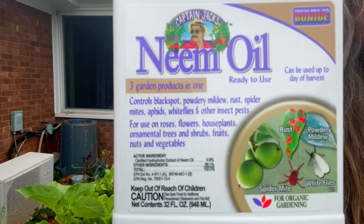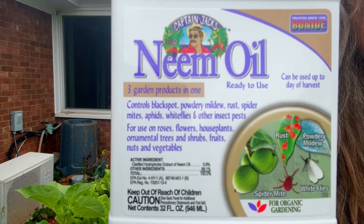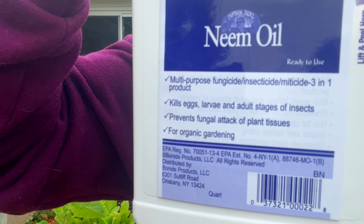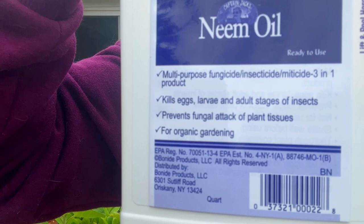All right, let me give you a quick rundown of neem oil. So this is for organic gardening. It can be used up to the day of harvest. It controls black spot, powdery mildew, rust, spider mites, aphids, white flies, and other insect pests. You can use it on roses, flowers, house plants, trees, shrubs, fruits, nuts, and vegetables. It's a multi-purpose fungicide, insecticide. It's a 3-in-1 product. It kills eggs, the larval stage, the adult stages of insects, and it prevents fungal attack of plant tissues.